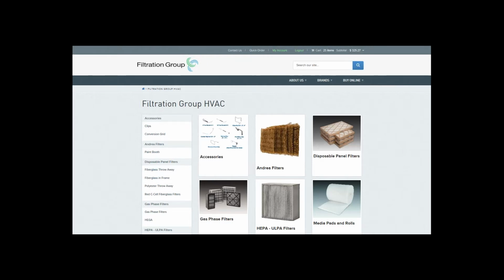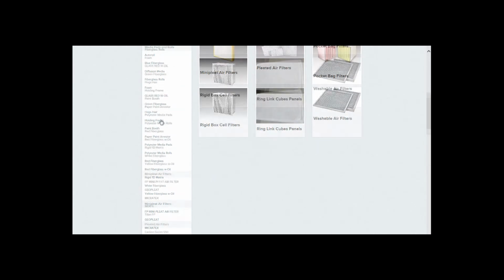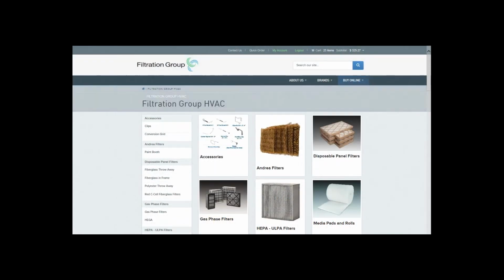Once the catalog is displayed, you can search for a filter by clicking on a picture category or by selecting a category or subcategory to the left of the page. As we have a large selection of filters to browse through, it is recommended that you use the Search Our Site field. It is found at the top of the page.